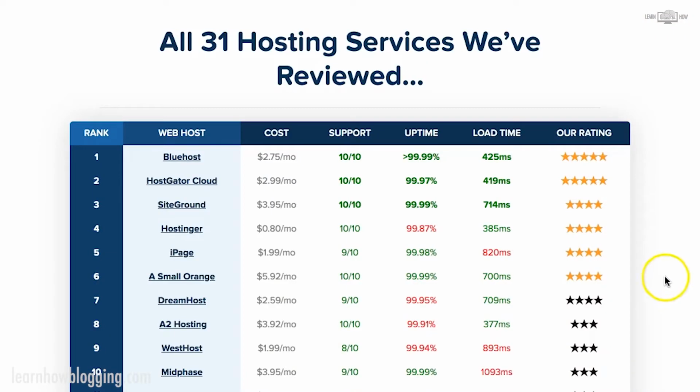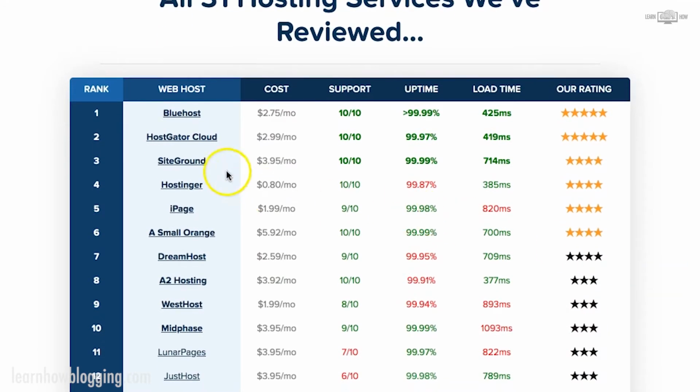So you can see right here, after reviewing 31 hosting providers, their #1 hosting provider is Bluehost, which is also a recommended hosting provider by WordPress themselves. It's also a hosting provider I use as well. I have multiple websites running on Bluehost. So they're a nice hosting provider option. Now SiteGround, you can see on their rankings, is right down here at 3rd.